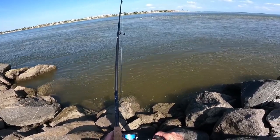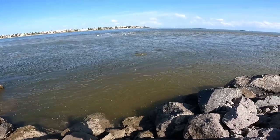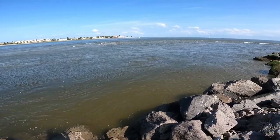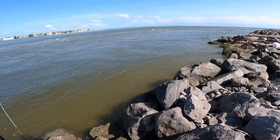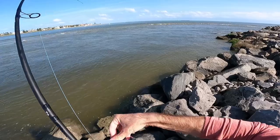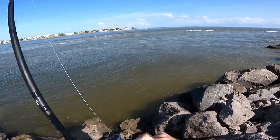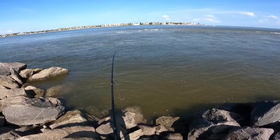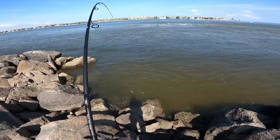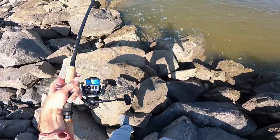Oh, he dropped it. Oh, there he is. Oh my gosh, big shark chasing him. Did you see that? That was huge. That was insane. I hope he does it. I mean, it's just a jack crevalle, but that was crazy how quick that shark was on my jack. If I had a big rod, I would throw this guy out for bait and we would probably catch that shark.